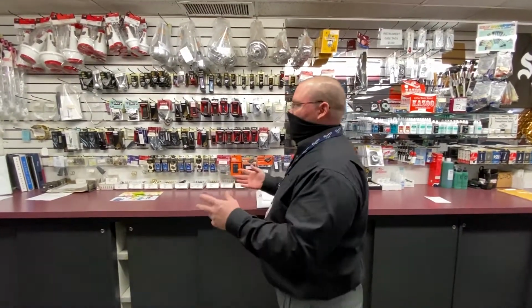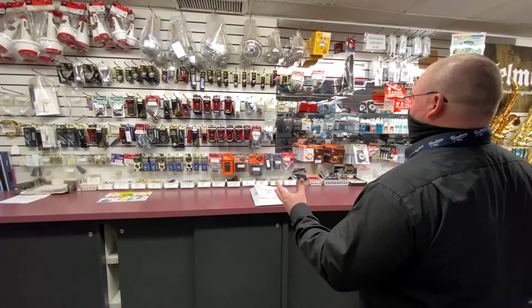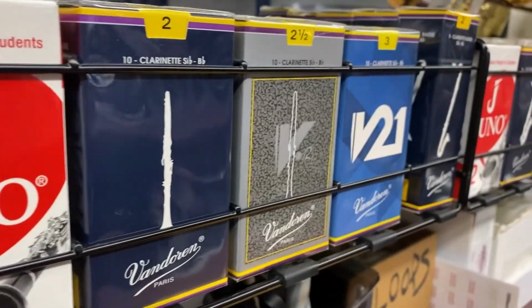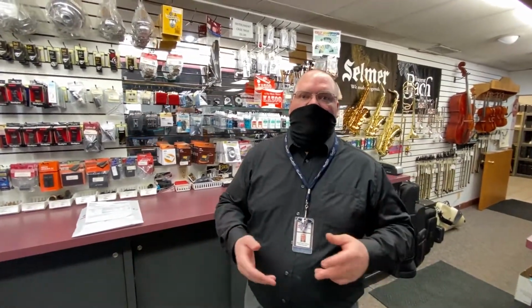All right, and then this is the main counter area of our store, and behind me is our main accessory area for band and orchestral equipment, mouthpieces and mutes, oils, reeds, and anything else that you might need to make music in your school music program or performing group.